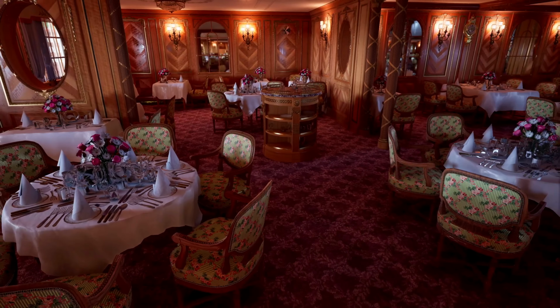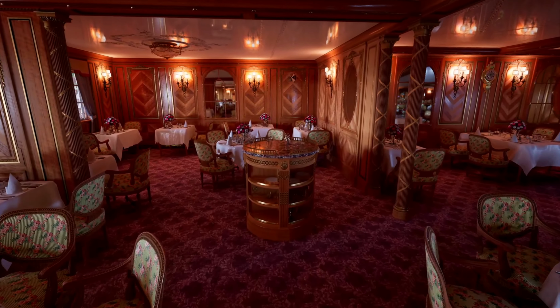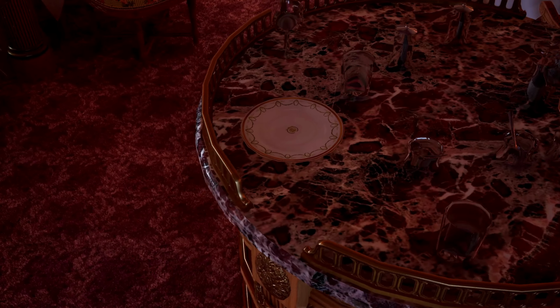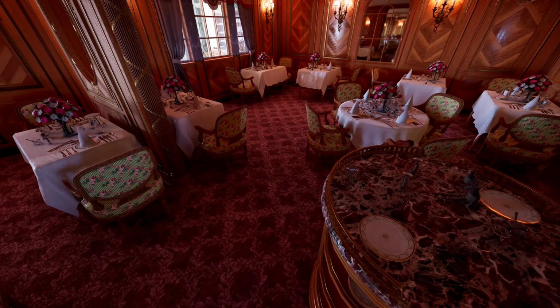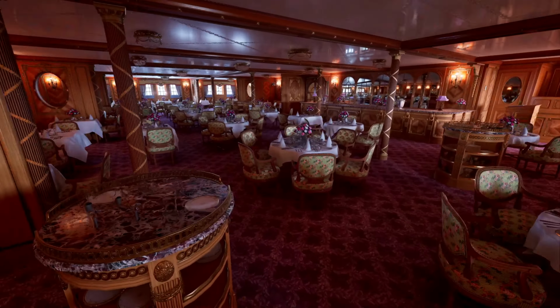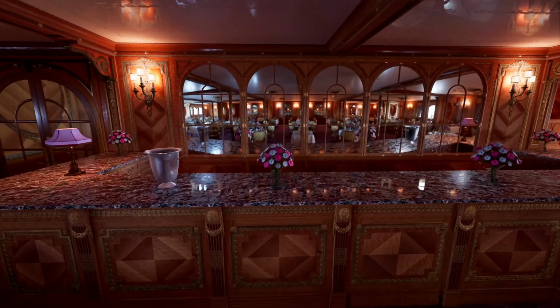Oh, wow. I know all the seats are the same, but it just feels like every single one of them is different, just by the lighting and stuff. Look at those plates. I think I've seen one of these in real life, like a surviving one they found at the bottom of the ocean or something. Yeah, imagine just dining here, bro. I would sit anywhere here. I don't mind. Okay, let's go check out the bar.